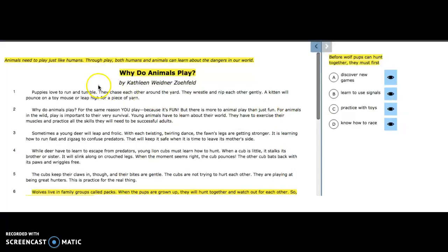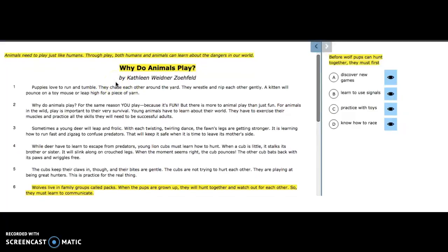Okay, so this is the text we're going to be looking at. The strategy works for ELA or math. We're going to start with ELA. So we're going to look at this text, why do animals play, and this question right here.